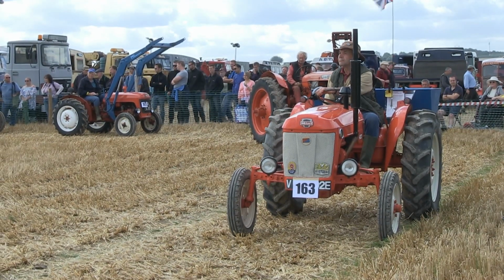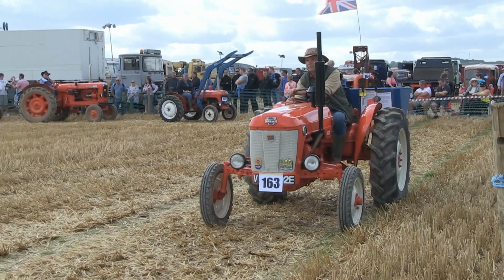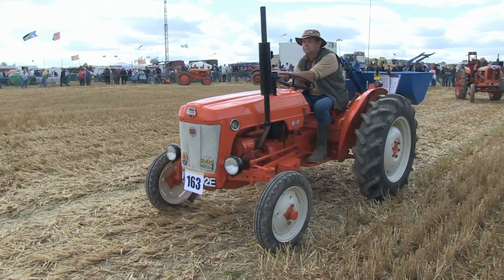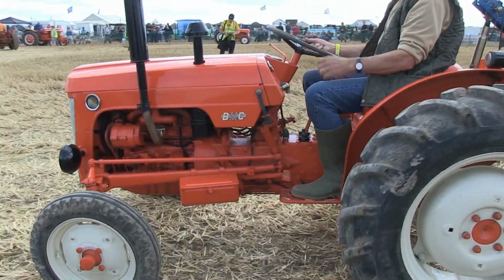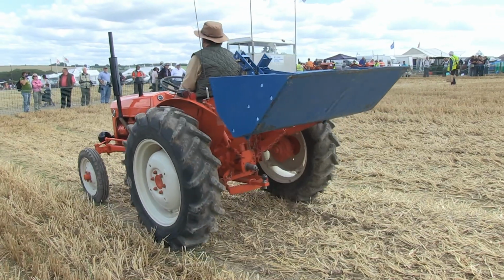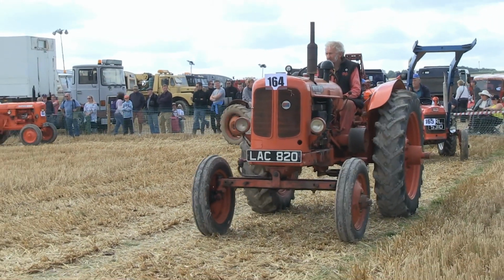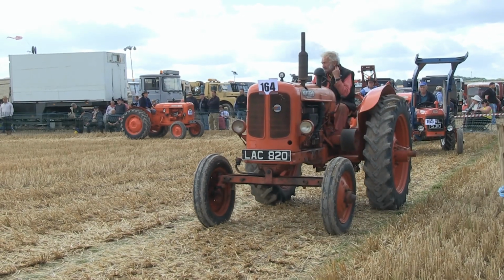Number 163, this is the BMC Mini tractor made in 1966. It was purchased in 1999 and fully reconditioned. It now gets used for light work and rallies. It's powered by a BMC 950 engine. It's got 9 forward and 3 reverse gears, and they called it the Mini because of the Mini car, of course, which was popular, but it went out of fashion then, and so they didn't sell an awful lot. But it's a very, very well designed tractor. I understand Ferguson had something to do with the design of this tractor, and as I say, it's a very, very good design.